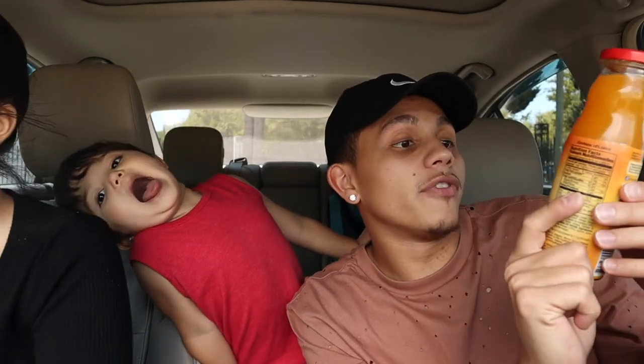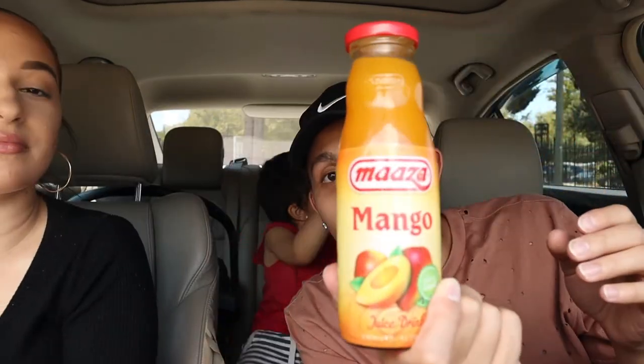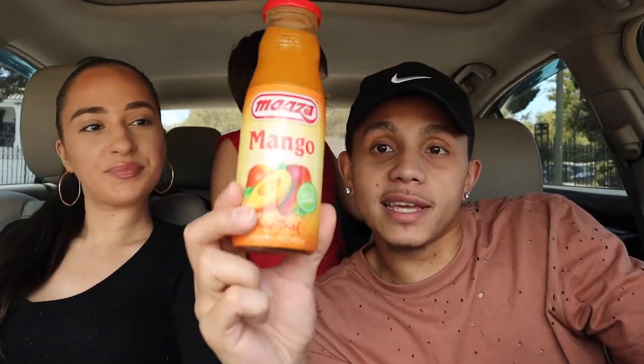So she went in the store and got everything this time. The first thing I'm gonna show y'all is this Maaza mango, directly from India. It says on the back, it's supposed to be Ethiopian, but this is from India. It says a juice drink of mango, we bring ours from India. This looks pretty good. Can't wait to taste this.